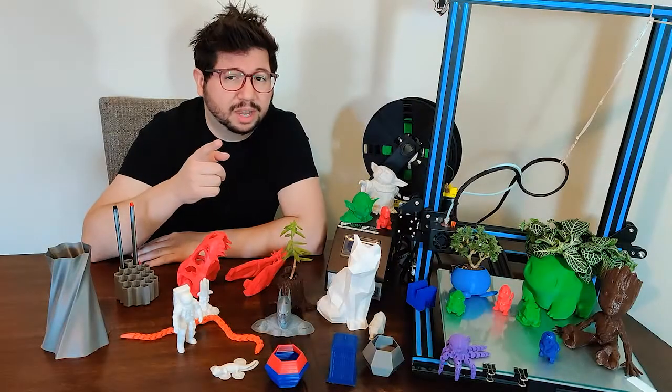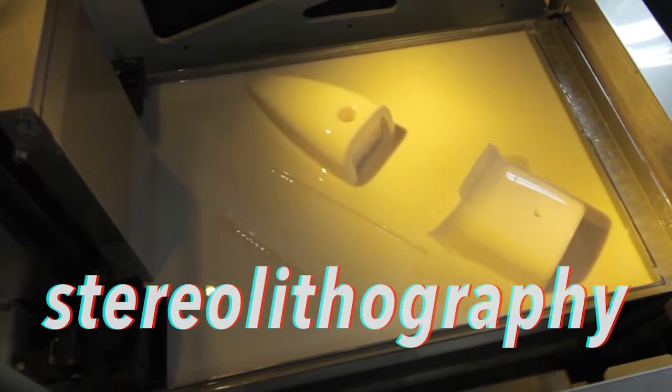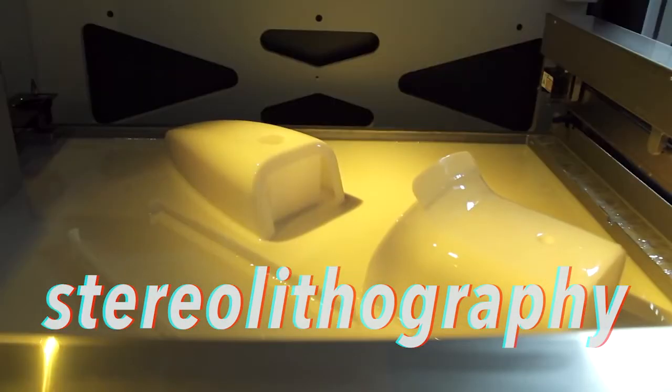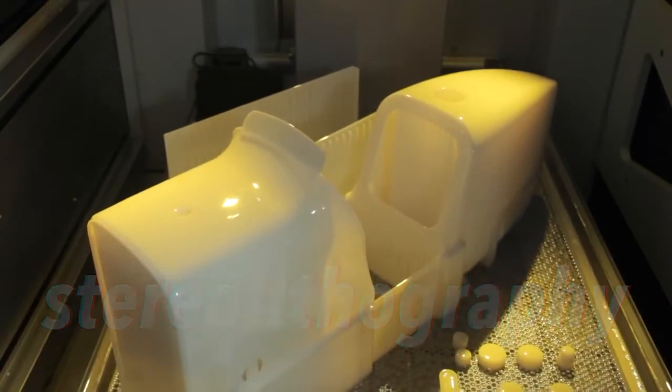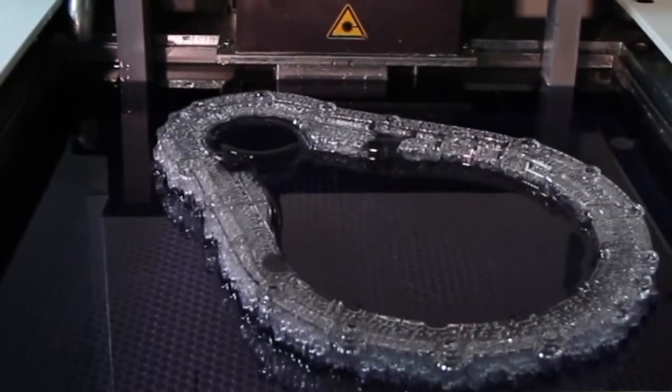There are several other types, including stereolithography, otherwise known as SLA. SLA 3D printers operate with an excess of liquid plastic that after a while hardens and forms to a solid object.